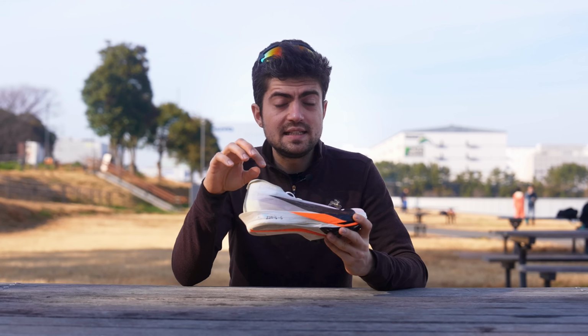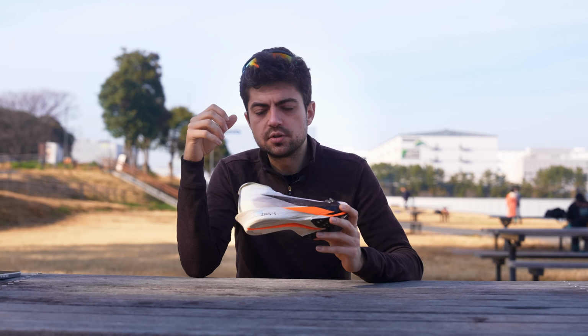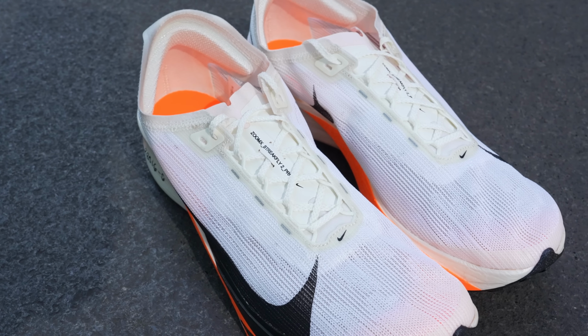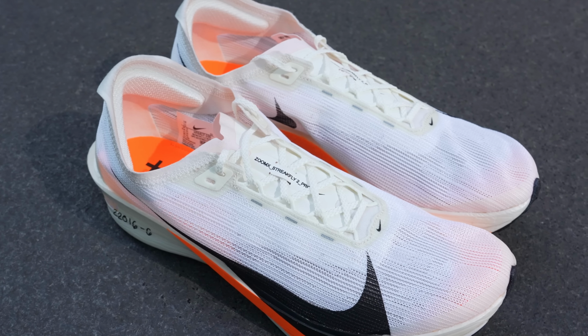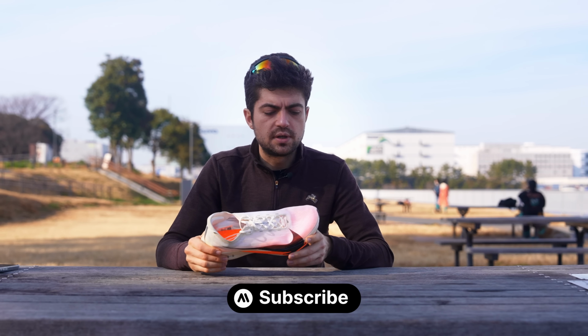The insole insert is not removable, it's glued in and you can't remove it. I mean, you could technically remove it as on some Nike shoes. The heel counter is very, very pliable. It doesn't have lots of structure, and in general, this upper doesn't have lots of structure. It's, as you can see, very simple, not a lot of structure at all.